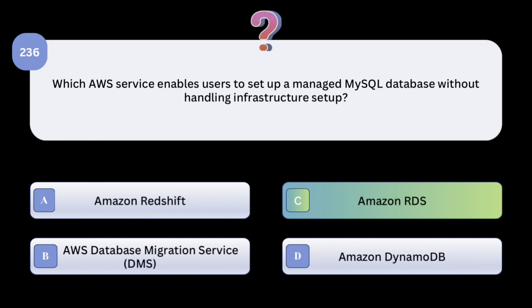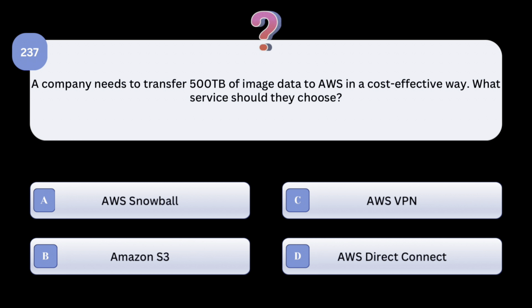A company needs to transfer 500 terabytes of image data to AWS in a cost-effective way. What service should they choose?